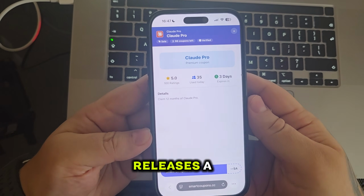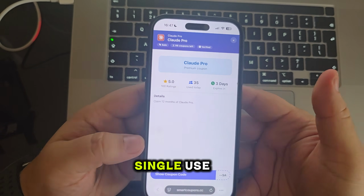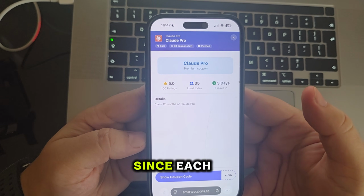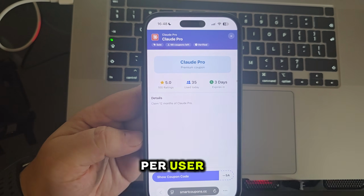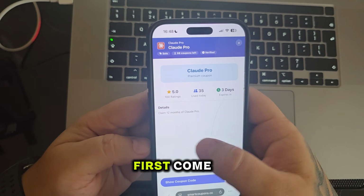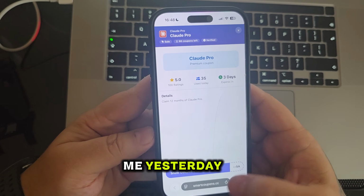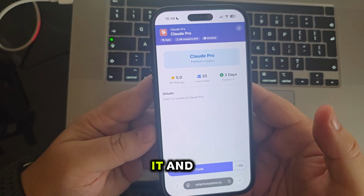Here is why this works so well. The site releases a limited batch of official single-use promo keys every single day. Since each key only works once per user, they get claimed pretty fast on a first-come, first-served basis. A buddy of mine passed this along to me yesterday, and after I tested it and unlocked my account, I knew I had to record a quick video for you guys right away before today's allocation runs out.